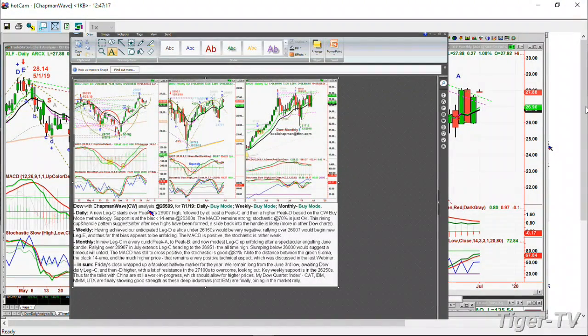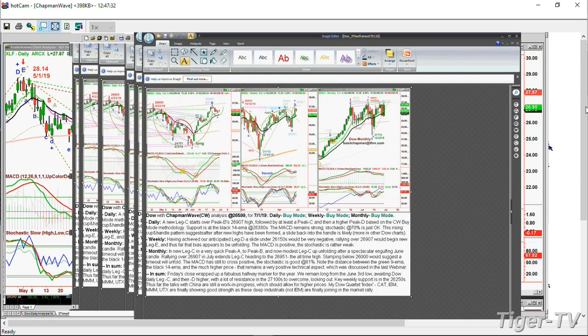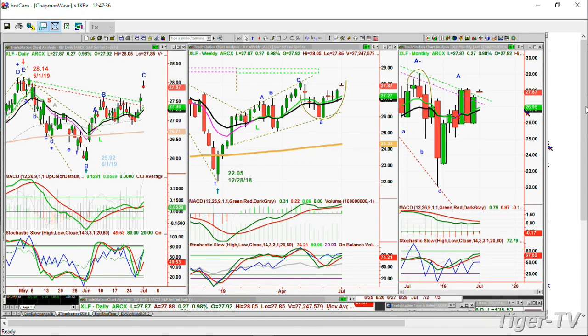The Dow daily is in a buy mode. The Dow weekly is in a buy mode. The Dow monthly is in a buy mode, and I give you all the parameters for daily, weekly, monthly, and in sum, this is what we're looking at. So it's a very detailed report, and as I say, we've had some really good successes. We managed to pick just the day before the high of the Dow in April to go short, and we managed to pick the exact day to go long, June the 3rd, and we've had some really nice trades and nice position play.